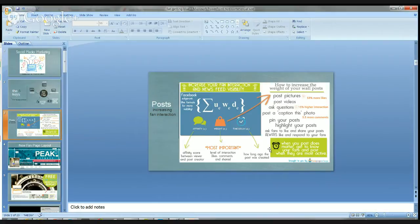So the other things we can do is pin our posts to the top. If you have a really important post, pin it to the top, so more people are going to be interacting with that. More people are going to be able to see that once they go to your fan page. You can also highlight posts. That's changing. You can still highlight it, but it's not going to be that really cool big picture that goes across, which really stinks. And then you can also ask your fans to like and share your post.